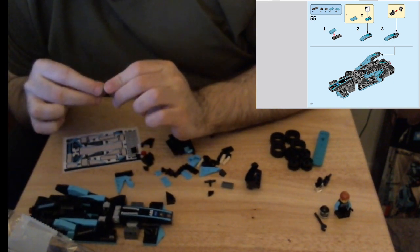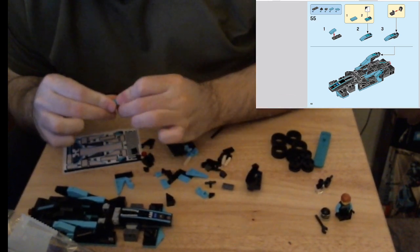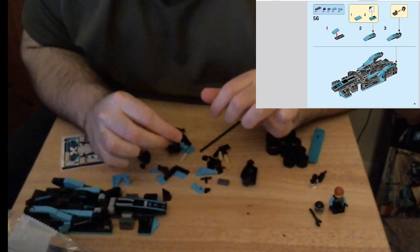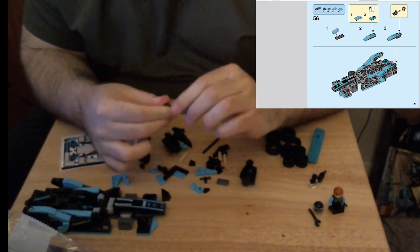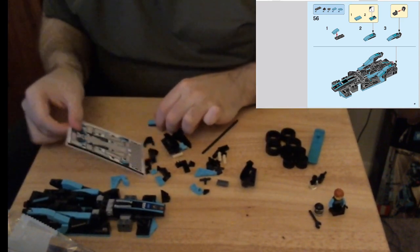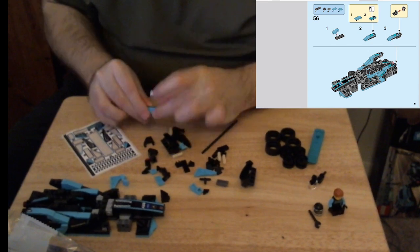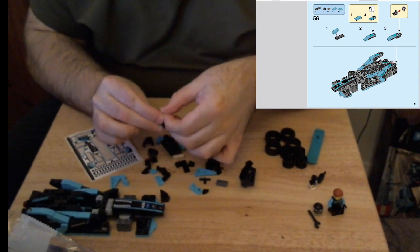Hold on, something's not lining up correctly. I used the wrong piece here, that's all. Now I can put this on correctly, like that. And we'll do that again for the other side. We're about to hit the hour mark, and we're almost done with the first car. So we're actually making pretty good time right now. Oh, I used that wrong piece again. That's all right. Let me put the sticker on, and then I'll go back and find the correct piece and finish this little bit.